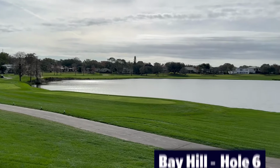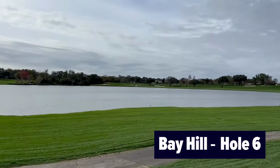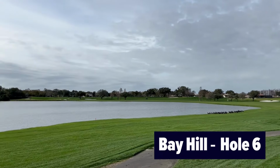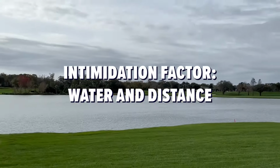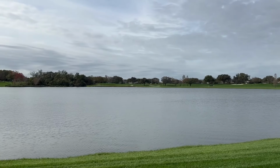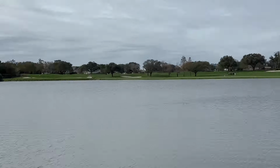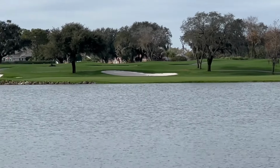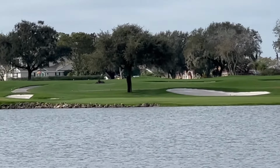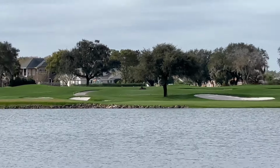Okay, the famous 6th hole, the par 5, just the intimidation factor of that lake. Look over there, that's where the green is. Where did Bryson go? Bryson kind of went at the rocks. That is just insane.